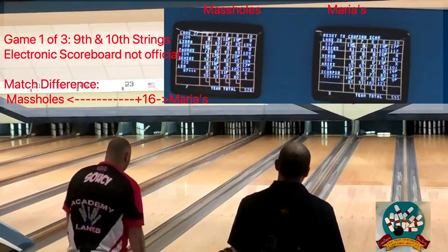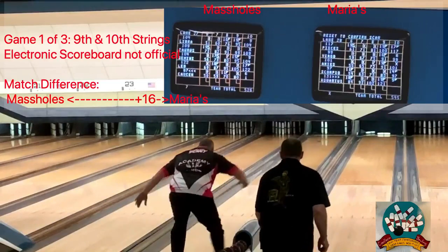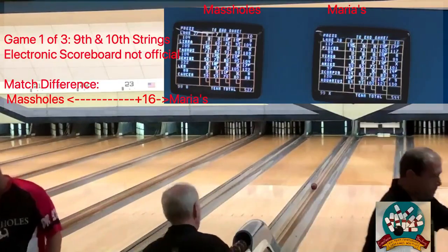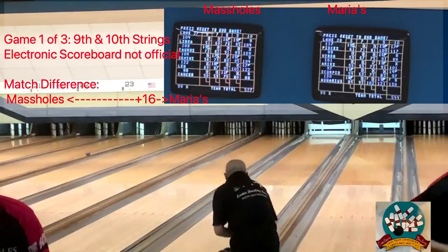Excellent string. 124 league bowler. Soucy needs 10 for a 90. Gets 8 for a 88. 544, 527. Maria Subs takes it by 17 in the first.